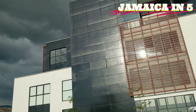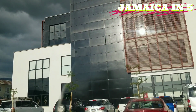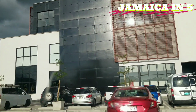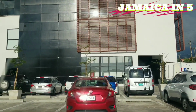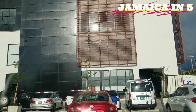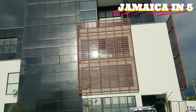And it was to finish in summer 2023, which is this year, but well, the building looks finished and they are in the process of setting up the stores. So that's where you see all these cars. It's getting the stores built out so that they can open. And when I say stores, I mean more like offices.